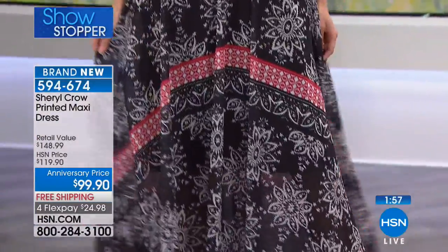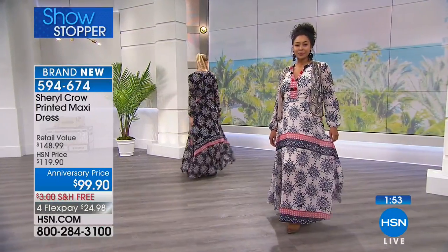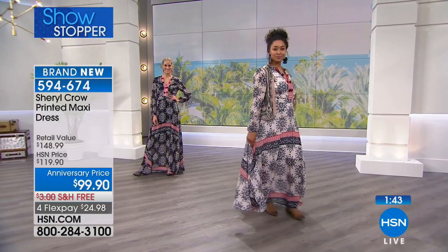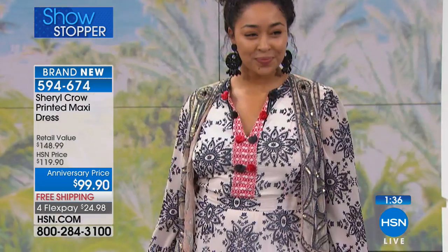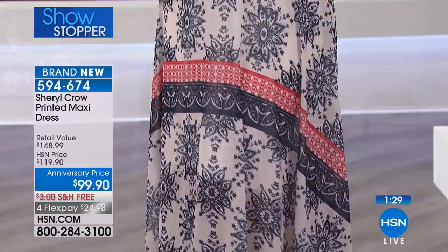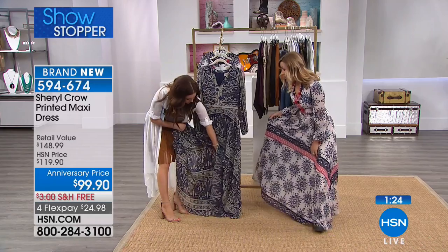But let's talk a moment about how incredibly versatile a maxi dress is. I feel like maxi dresses have come back in just really in the last year or so. I see more girls wearing maxi dresses, and I feel like anyone can wear them, any age, great for a summer wedding. Fun to throw on and go out and meet girls for dinner. I have to say, this is the most comfortable dress I've had on. You look gorgeous. I love the fact that it's so light and silky feeling, but it's lined, which is an added plus.